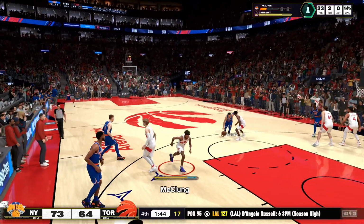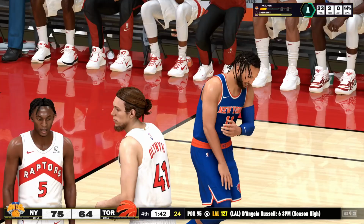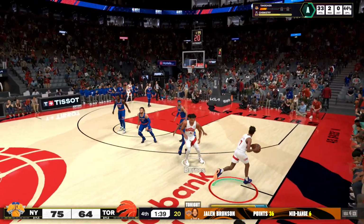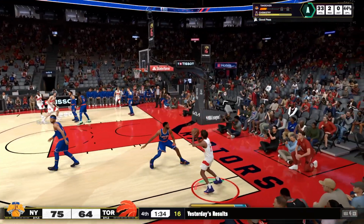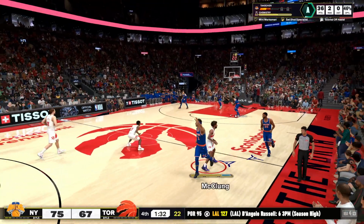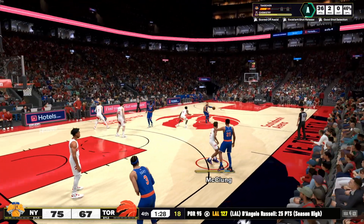Pass to Brunson. Brunson downhill. Makes it off the glass. And now an 11-point New York lead. Jalen Brunson outstanding at finding avenues to the cup. MP finds Barnes. Lets the 3 fly. And MP with the basket on the assist from Olynyk. MP's got 36. Wow, you don't see him left alone very often. And of course, he makes good use of it.